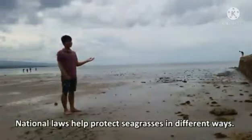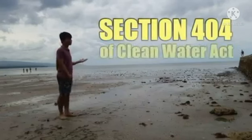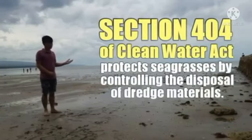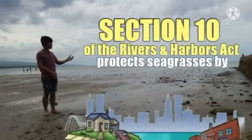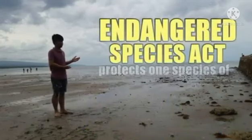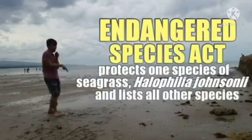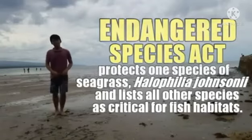National law helps protect seagrasses in different ways. Section 404 of the Clean Water Act protects seagrasses by controlling the disposal of dredged materials. Section 10 of the Rivers and Harbors Act protects seagrasses by regulating the building of structures in the water. The Endangered Species Act protects one species of seagrass, the Halophila johnsonii, and lists all other species as critical for fish habitats.